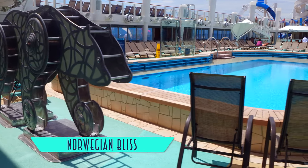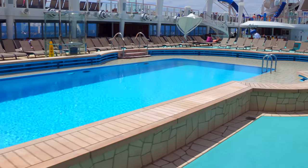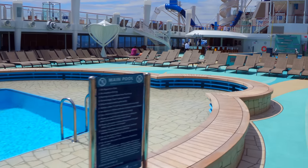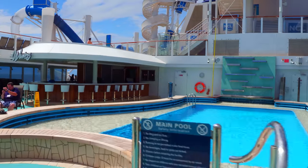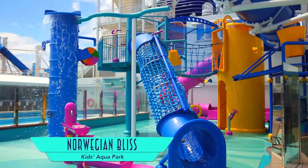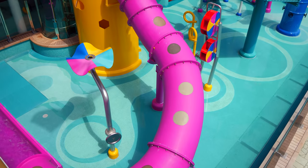Outside, the pool deck is delightfully more open than on earlier ships, making for far more room for deck chairs in between. In lieu of a full-blown ropes course on board, the kids' aqua park features climbing elements as well as interactive water ones, plus a child-friendly water slide.